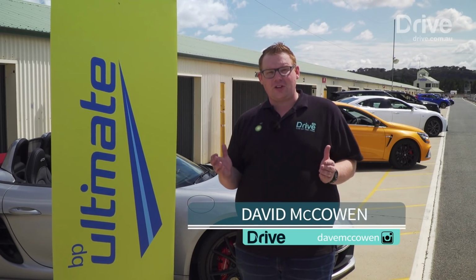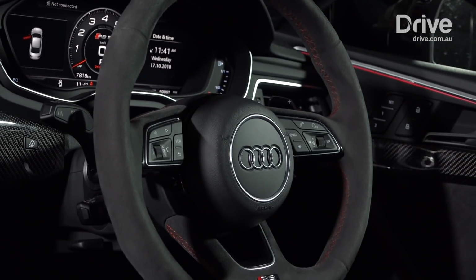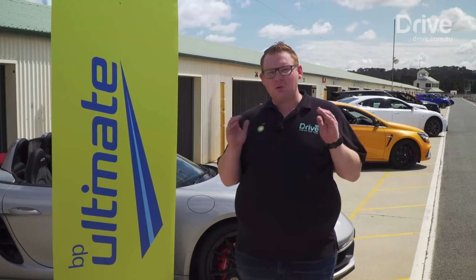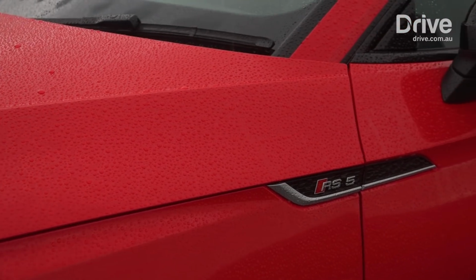The RS5 does things a little bit differently to the M5 and the E63. It's one of the most stylish cars in the group. It's a sleek, suave coupe with an absolutely gorgeous interior, but it backs that up with real performance from a twin-turbo V6 engine linked to an all-wheel drive system. It's grippy, it's quick, and it's really engaging on the road.